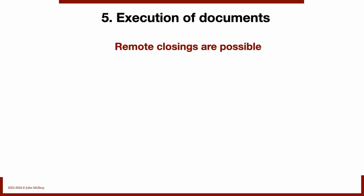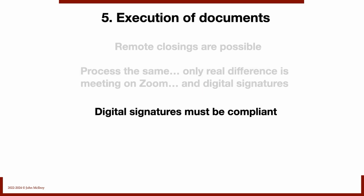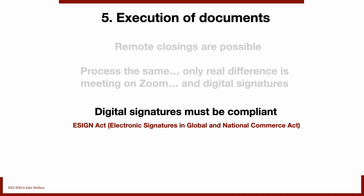Now, remote closings are definitely possible. The process is pretty much the same. The only real difference is we're meeting on Zoom or some other meeting platform instead of face to face. And of course, the signatures are going to be digital. But here's the thing, the digital signatures must be compliant. Compliant with what? Well, federally, it's the e-Sign Act, Electronic Signatures in Global and National Commerce Act. And so you have to have a compliant vendor.